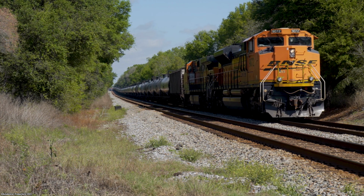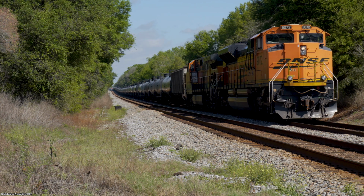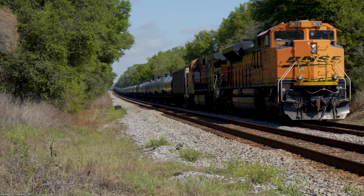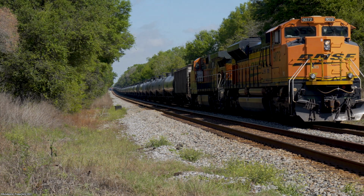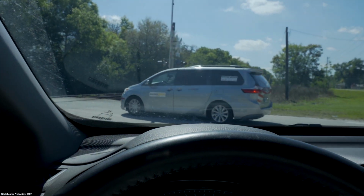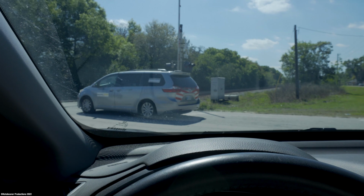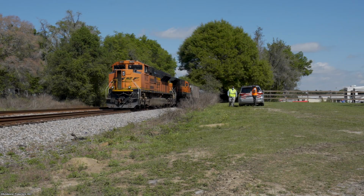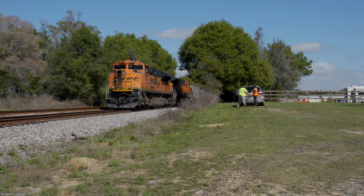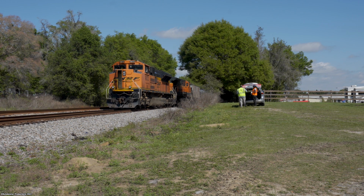The crew of 631 would pull the train right up to Stewart Road and stop. I anticipated that this would be to let another train overtake him as per the signals, and while that would end up being true, it was also for a crew change, as about 20 minutes later a crew van pulls up, bringing a new crew on scene. However, no sooner than the crew van gets across the tracks do the gates start coming down for this other train, and he was on top of us before we knew it.